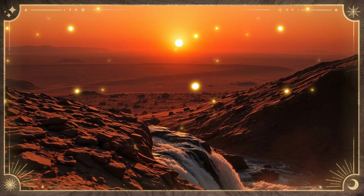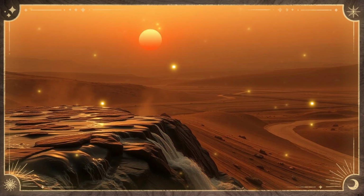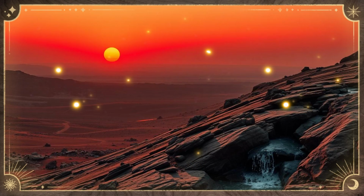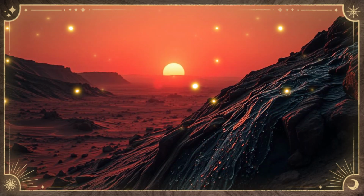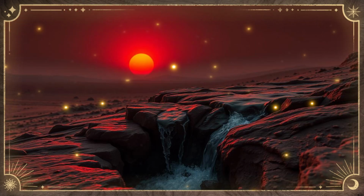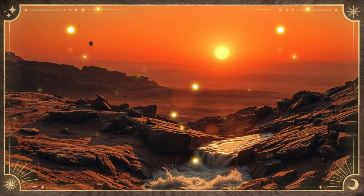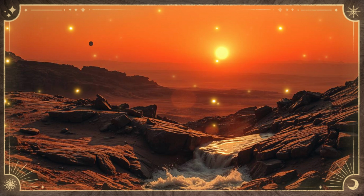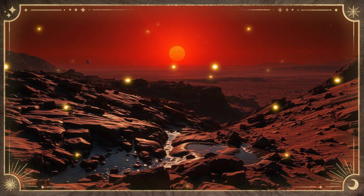Another critical obstacle is cosmic radiation. Outside the protection of Earth's magnetic field, astronauts will be exposed to dangerous levels of solar and cosmic radiation. This increases the risk of cancer and other long-term health issues. To mitigate these risks, scientists are developing new shielding technologies for spacecraft and habitats. Special materials such as hydrogels or layers of water can help absorb some of the radiation, protecting the crew.